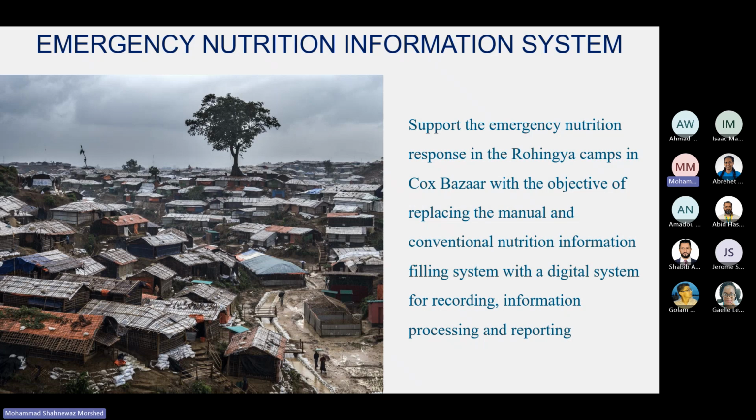Through this emergency nutrition sector, all the emergency responses were provided. It was the sector that identified the issue and took the initiative to design and develop an emergency nutrition information system, so that all the services were harmonized and partners could report through a single unified information system. Another big objective was to replace the manual or conventional information filling system with a digital recording and reporting system.